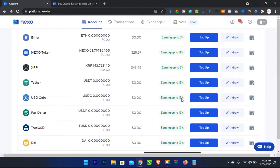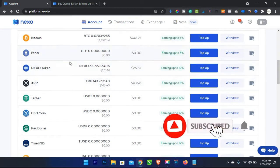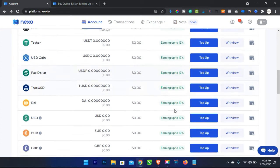Now, these are all of the supported tokens on the Nexo platform. You can actually earn up to 8% with your Bitcoin. You can earn 8% with all of these crypto assets. Now, for the Nexo coin itself, if you are holding some of this Nexo coin, you can earn up to 12%. And for every other coin, you can see the percentage attached to it.